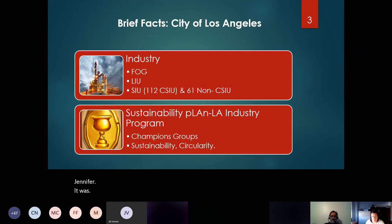Several champion groups were created to reach out to the different types of industry in the City of Los Angeles, having in mind that the mission of the Industrial Waste Management Division is to protect public health and safety, the treatment plants, and the environment by implementing effective and efficient source control, while enhancing the relationship with industry and bringing new information on sustainability and circularity. It is one of the main objectives of the City of Los Angeles to help industry cope with regulatory responsibility and, in turn, to promote the economic development and continuity of industry in the City of Los Angeles. Next, please.